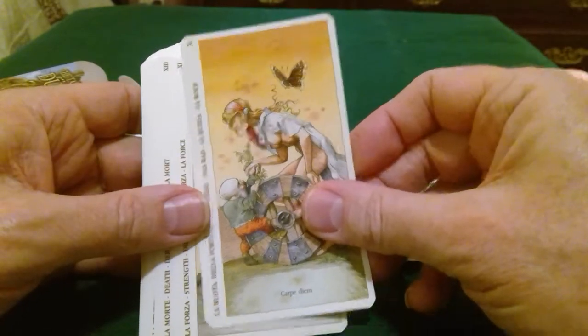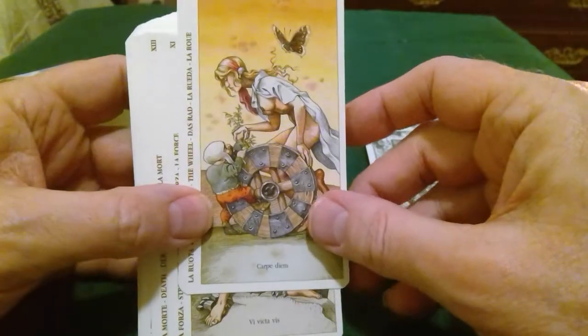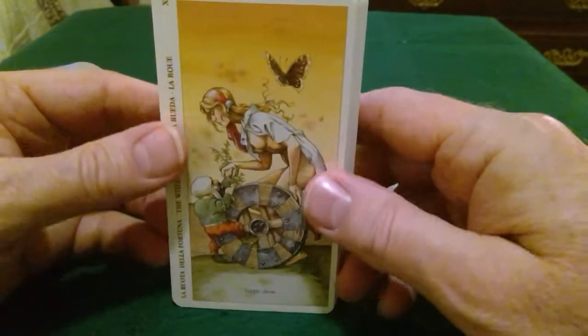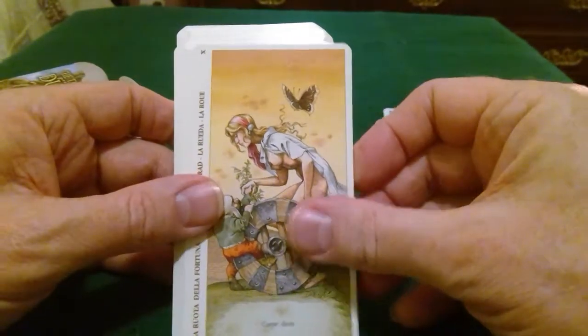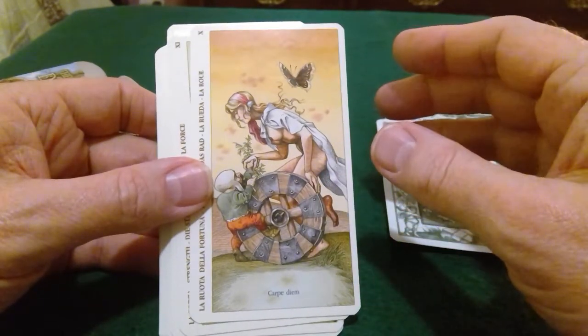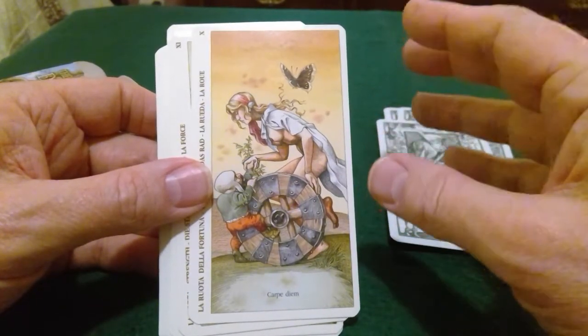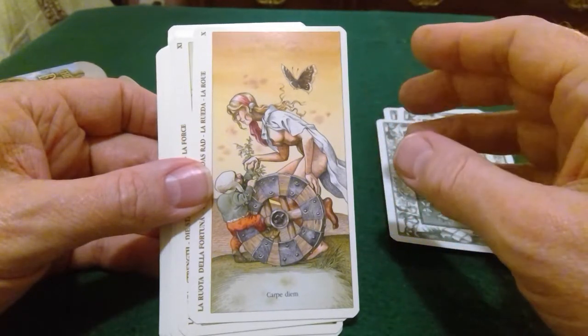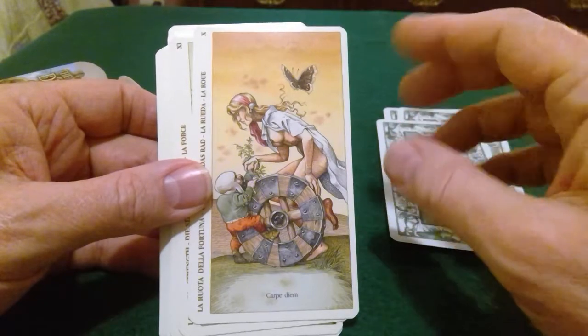The Wheel of Fortune, and or the Wheel of Fate, and I know people look at that as the karmic wheel. I don't. Karma to me sounds like it's more of that you get something, but there's a merit to it. You get it because you deserve it or whatever.